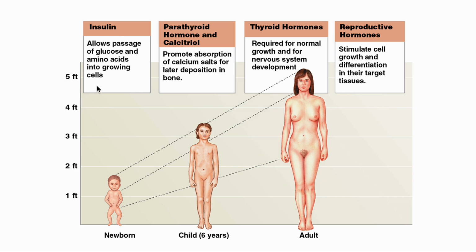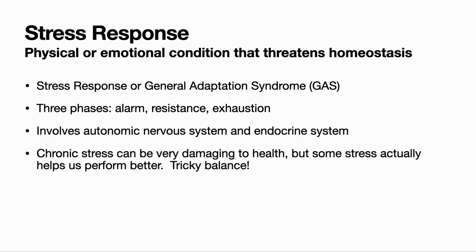So this is just a great example of what's happening due to some of these hormones. You can see insulin is going to be really important for getting glucose and amino acids into growing cells, because cells that are growing are going to need lots of energy in the form of ATP that they need glucose to make, and they're going to need lots of amino acids to make new cellular structures. You're going to need parathyroid hormone and calcitriol to deposit calcium in order to grow bone. You're going to need thyroid hormones because you need these for normal nervous system development. And of course, we're going to need reproductive hormones in order to grow our ovaries and our testes and have them do all of their functions that we'll talk about in those chapters.